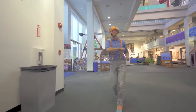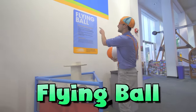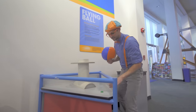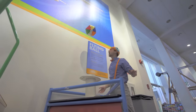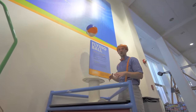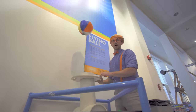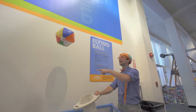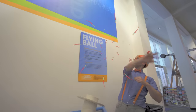This place is so cool. Hey, what's this? This is a beach ball. What's it doing here? Flying ball. Feel the power of air in motion. Huh, interesting. Let's push this. Whoa! I wonder what happens when I plug this hole that's shooting up all the air. Whoa, did you see that? All right. Now I wonder what happens when I move it. Whoa! Oh, look, the ball's way over there. All right. Ready? Yeah, that was awesome!